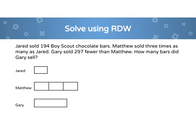So how many bars did Gary sell? This is the one we're trying to figure out. But we have to have a few steps first. We know that Jared sold 194. So you can add that 3 times, or you can multiply times 3. And then we have to take away this amount, which we already know is 297 fewer, so that we can get how many Gary sold, because that is actually the question.